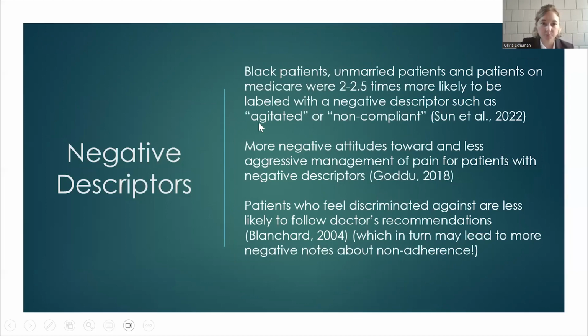So negative descriptors, which is something we've kind of been seeing here, are terms like non-compliant, agitated. They have a negative connotation, and recent studies have found that Black patients, unmarried patients, and patients on Medicare are 2 to 2.5 times more likely to be labeled with negative descriptors. And this is really concerning because patients with negative descriptors experience more negative attitudes toward them from providers, and they receive less aggressive management of pain.